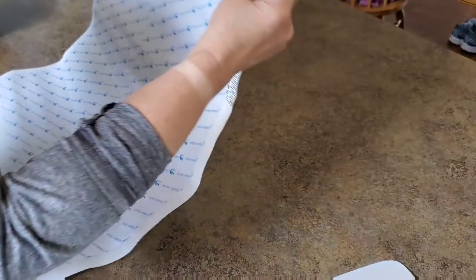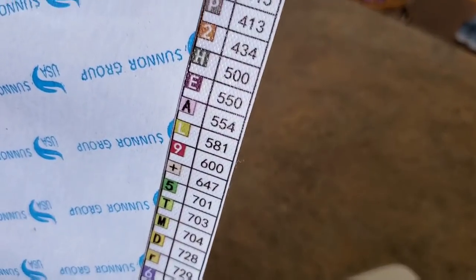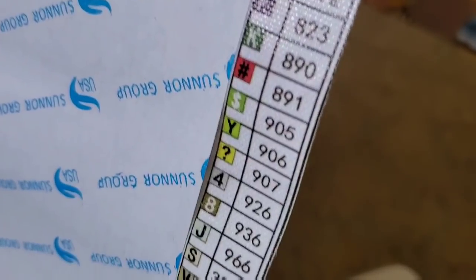to the canvas. Here's our legend. It's got a beautiful legend. I mean, it has so much good going for it, except for those bubbles. There's the picture. I'll show you the picture from the inventory sheet in a second. Don't want to focus on it.